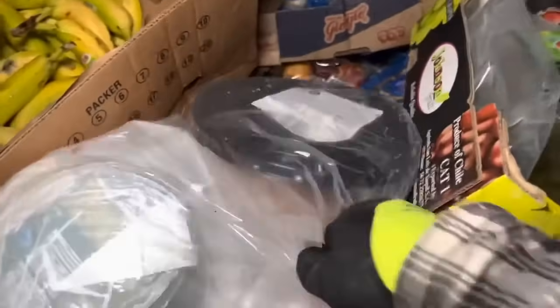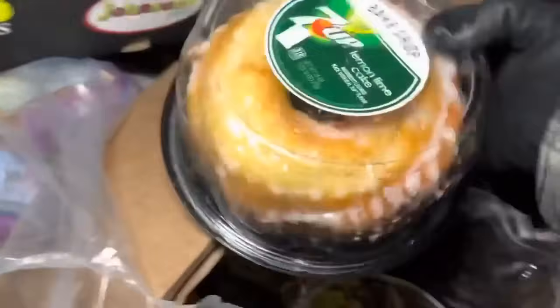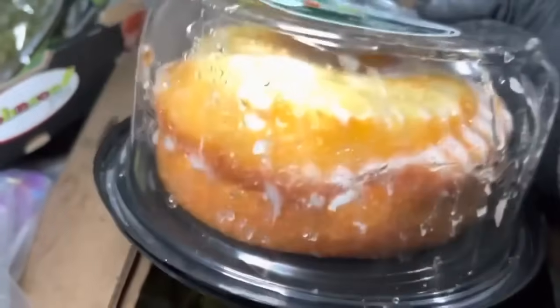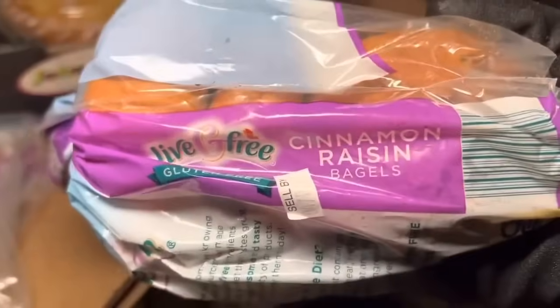Oh. No way. No way. Check this out, guys. Hang on. Yes, a 7-Up lemon lime cake. Look at that bad boy. What? Right in that box. We got the cinnamon raisin bagels. No way. And we got more. Oh, wait, what's going on? There we go.